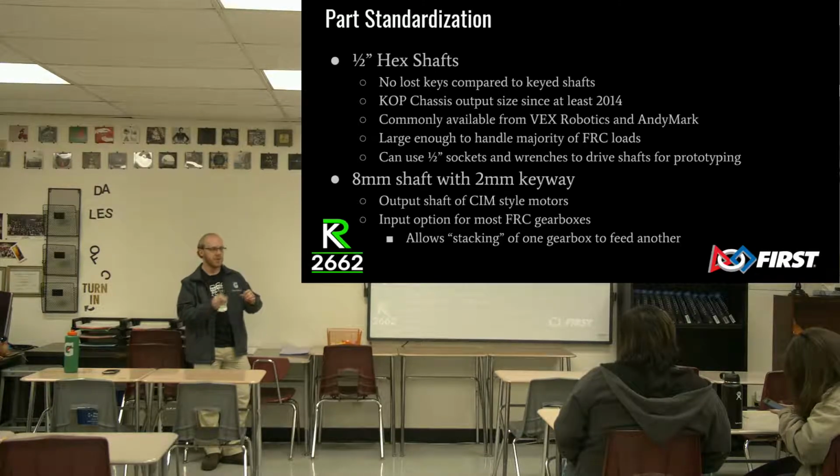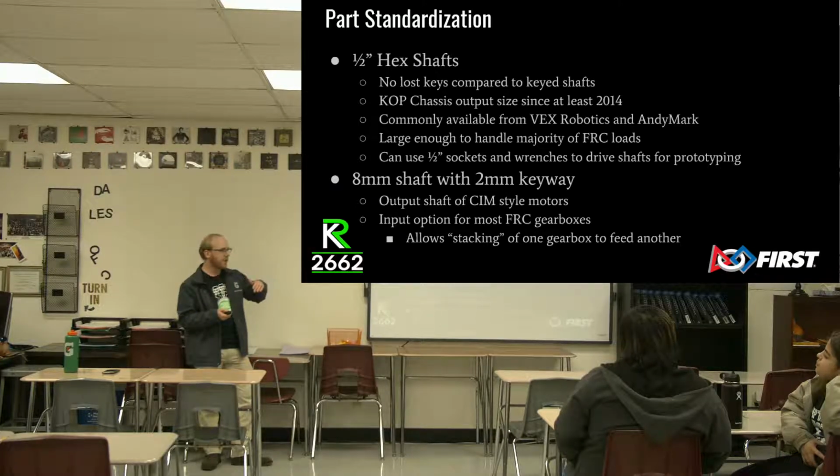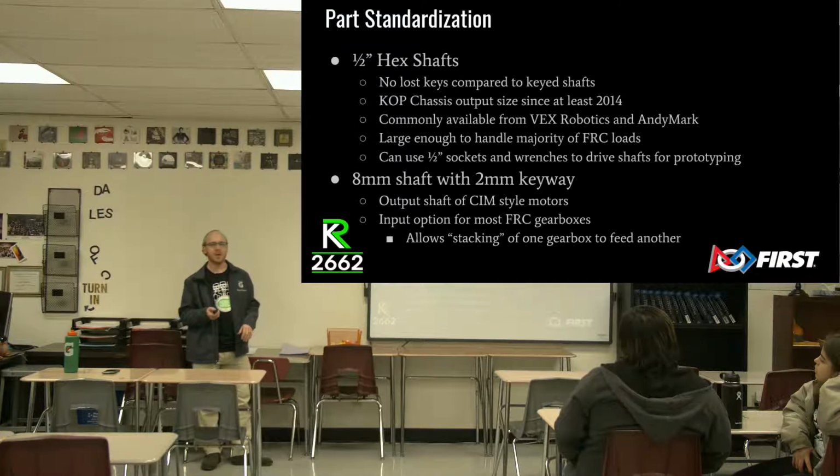Hex shafts, the shape of them is what transmits the torque. So the hex can't fall out of a hex shaft like a key can out of a normal one. If your hex breaks, then you have whole other problems, but it makes it easier to work with on your drivetrains and driving your different mechanisms. Been used in the kit of parts for a long time, so if you have old robots that you can take parts off of, you probably already have some 1/2-inch hex shafts. And VEX and AndyMark make it on pretty much all their standard gearboxes that you can get parts from.